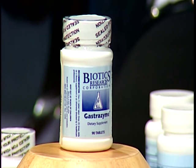Then we have the last one that I have here for digestion, and then we could take a short break, which is Gastrozyme. Gastrozyme is a quality product that we use that helps every aspect of your digestive system, and you can use that especially if you have inflammation in your stomach. We're going to take a short break, and we're going to be right back.